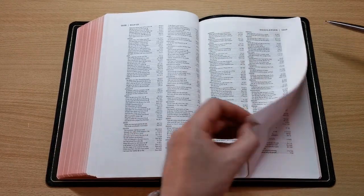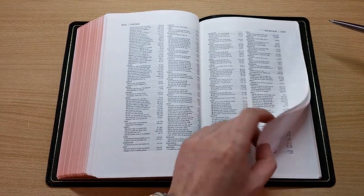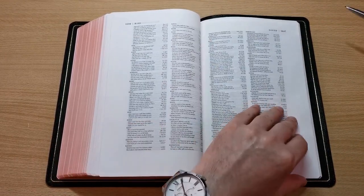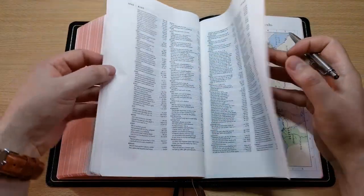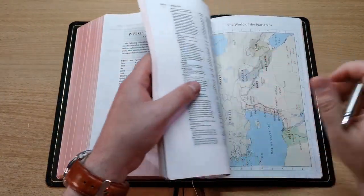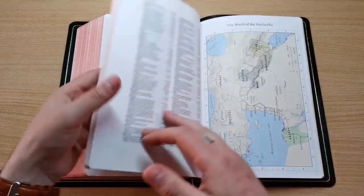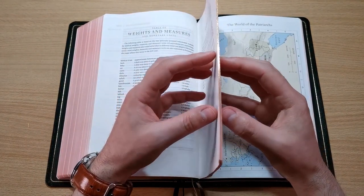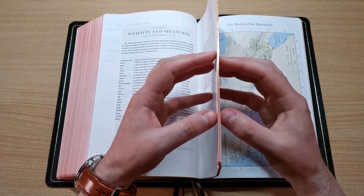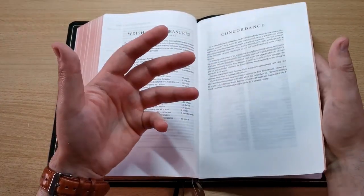And it's a very, look at this, very extensive concordance. Look at this. Wow. Let's take a look at how thick this is, just out of curiosity. That's the beginning of the concordance and that's the end of it. Look at that. So you've got a very, very extensive concordance at the end of this Bible.